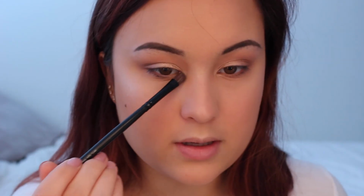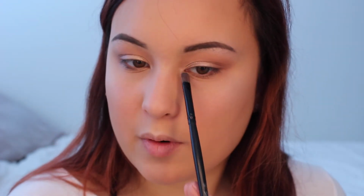If you want, you can do a little bit on the inner corner of the eye just to add a little bit more pop to it. Helps you look really awake and refreshed. I'm gonna go in with those shades that I used in my crease, and I'm just gonna do this.